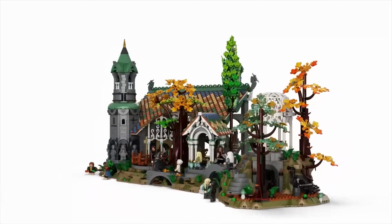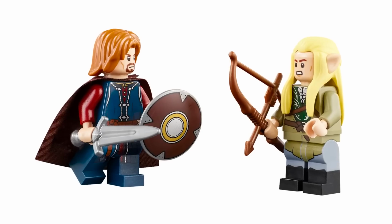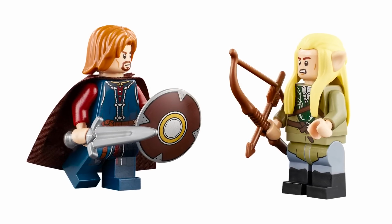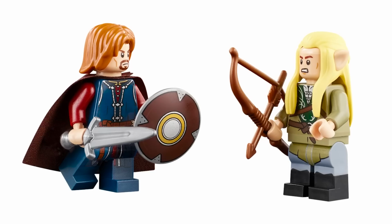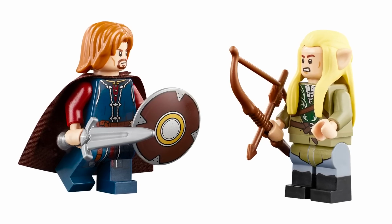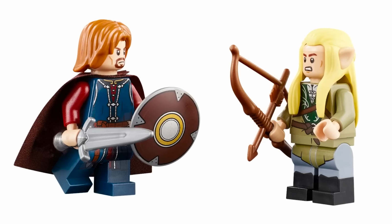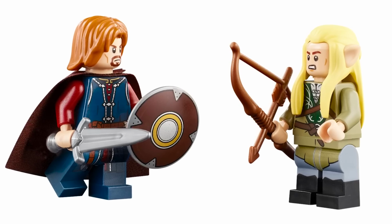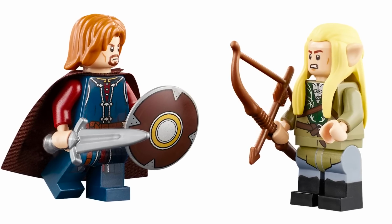So the very first one we'll start with is Boromir, and he comes with a brand new printed shield, which looks great, as well as a new sword piece. Now his sword and a bunch of other pieces that you'll see in this set actually all come in a little bag with all of the different parts that you'll see, and you get duplicates of a couple things like this sword. But specifically, I want to talk about Boromir.